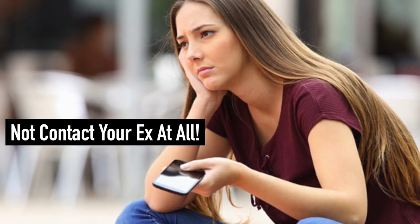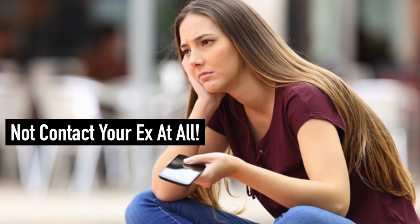So essentially the correct way to employ no contact, at least if you want it to work like it's supposed to and help you win back your ex, is to actually not contact your ex at all. So if you only do a half-assed version of no contact, if you give in and reach out to your ex or allow them to draw you into a conversation, then it's not going to work, and you may as well not bother at all.